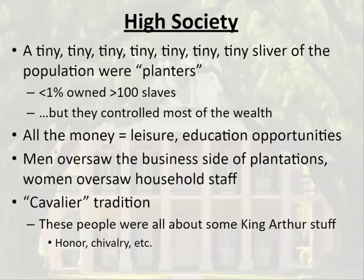A quick look at white society in the antebellum period. When people think of white Southerners in the years before the Civil War, these are the people they tend to think of. This is the whole Gone with the Wind thing, right? Like the stinking, filthy rich people living on these giant plantations with the big White House on the hill and things like that. That was like not even the 1%. That was like the 1/10 of 1%, or even 1% of 1%.